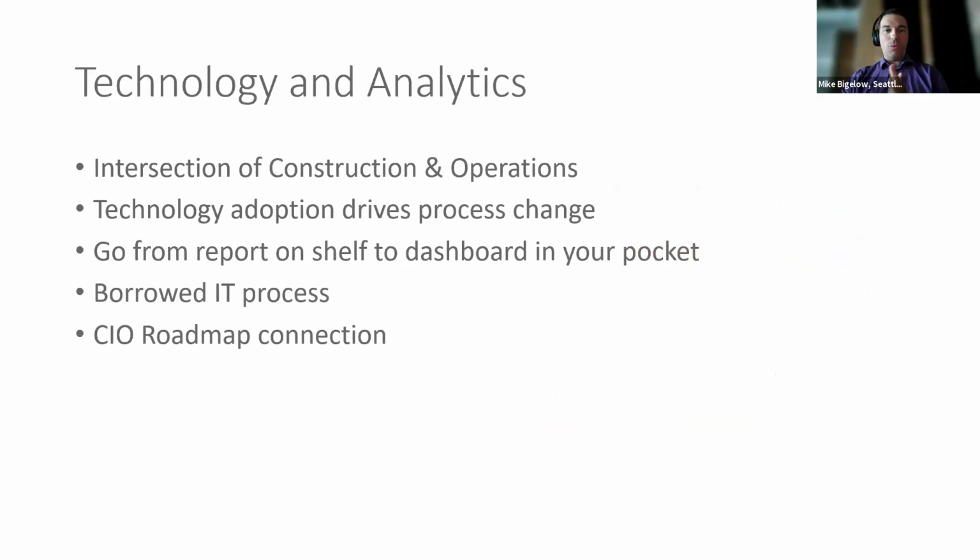But talk a little bit about why the technology and the analytics were so helpful in this case. It is that intersection of the construction space and operation space. It allows us to use technology and the excitement that's around that to drive some operational and process change. When you've got something new, folks are excited to jump on it. They see it's a going concern. It's not the same old, same old. And we're going from that report on a shelf to a dashboard in your pocket.